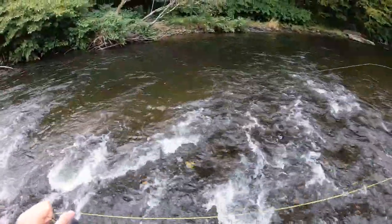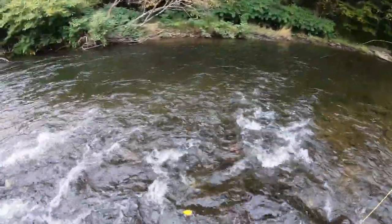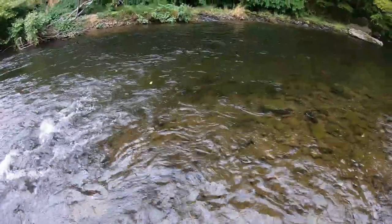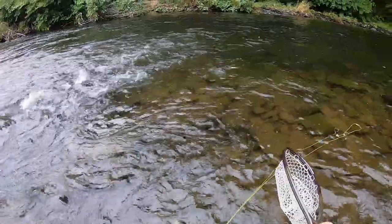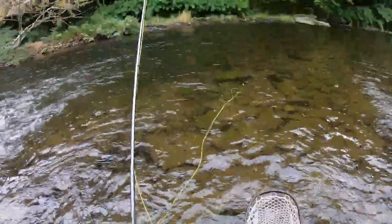All right, so we finally got a fish. Took a really, really long time, like all morning. We did get one. Try to get him over here. Probably gonna lose him. Feels like a nice medium-sized fish, nothing crazy. What is that? I think that's a brownie. See if we can get him in the net here. Oh, got him. All right, so that looks like a nice, probably 8 or 9 inch wild brown.